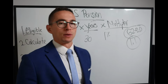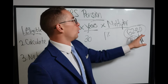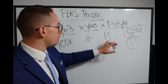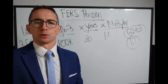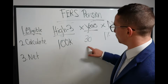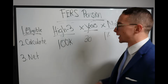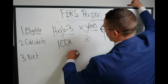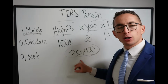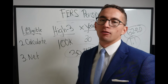Again, your multiplier goes to 1.1 if that occurs, okay? If you retire before 62 or after 62 with less than 20, your multiplier is that 1%. So for many people, it is simply going to be 1%. So let's go through and see what this might be. We take $100,000, we multiply it by 30 years of service, and we multiply it by 1%. And if we do that, we get $30,000. Okay, so this person's pension would be $30,000 a year for the rest of their life.